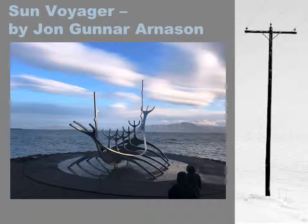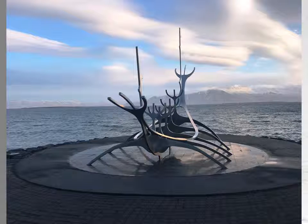Now, there were a ton of people around this Viking ship monument called the Sun Voyager. The steel monument definitely catches your eye from the distance. Just beautiful. The sculpture was created by John Gunnar Arneson as more of a dreamboat and ode to the sun versus a Viking ship. But in my tourist mind, since I'm in the land of the Vikings, I see Viking ship.